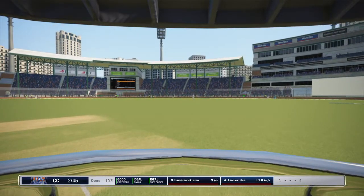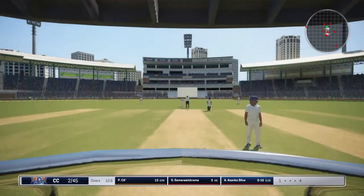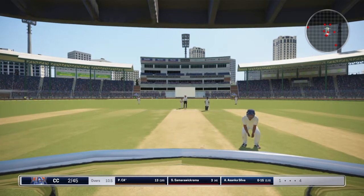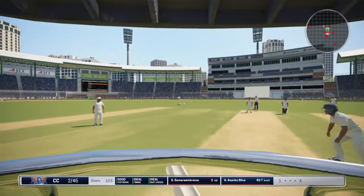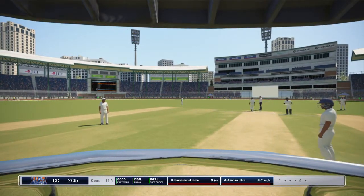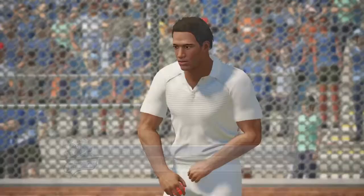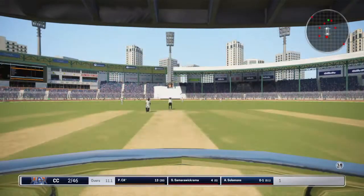Good effort, four runs. This batsman's looking really good and aiming to hit big here. The bowler needs to find a more troubling line. Colombo Crusaders doing okay out of that. They move on to 2-45.